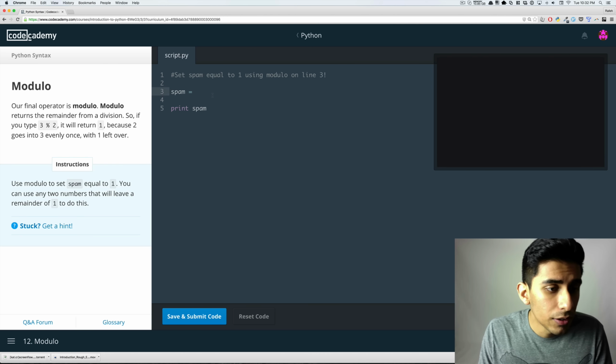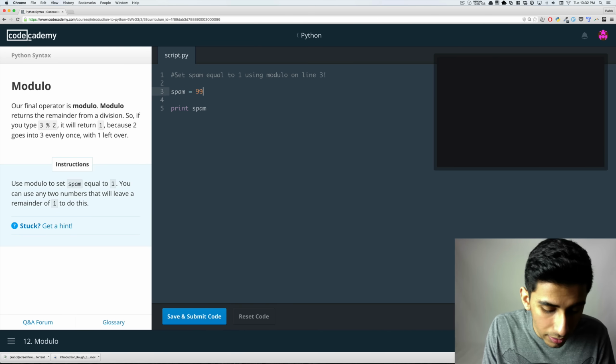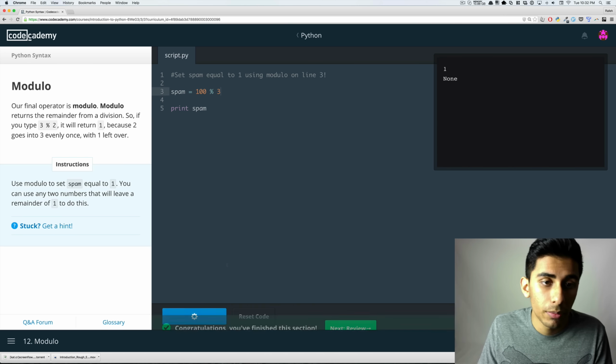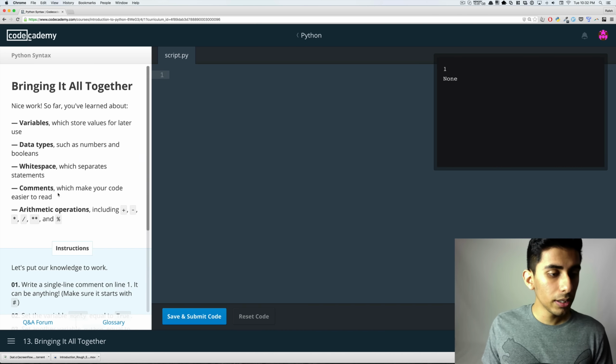So here, use modulo to set spam equal to 1. So once again, we did 100 modulo 3, and that's going to give us back 1. Remember, we tested it out. So that's how we're going to make spam equal to 1. See, use modulo, spam equal to 1. You can use any 2 numbers that will leave a remainder of 1 to do this. Cool. Next review. Bringing it all together.